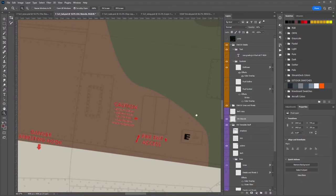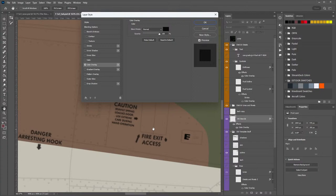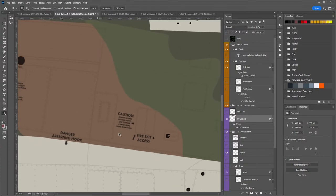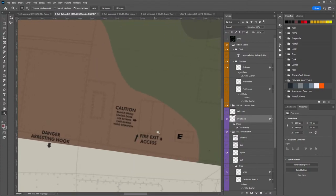So, this is another situation where you can throw a color overlay on. And you can see that kind of brought that text out a little bit. Loaded door, something, doesn't care. Hand operation. I still can't read it good. Heavy spring loaded door. That's what, use extreme care during hand operation. That's what it says. I don't mind that. That's a good little text to have on there.